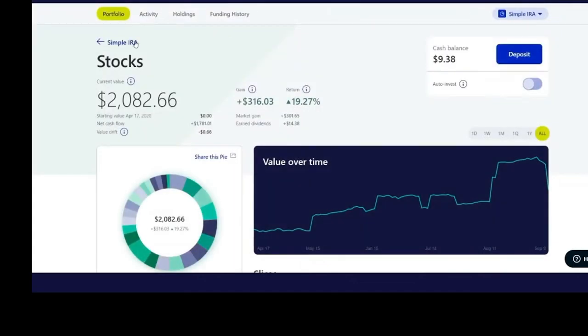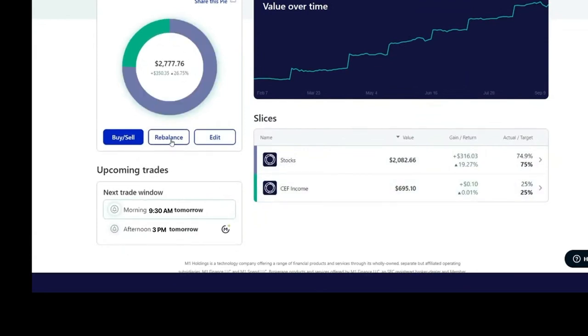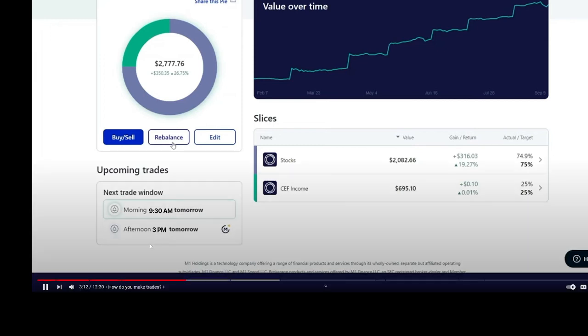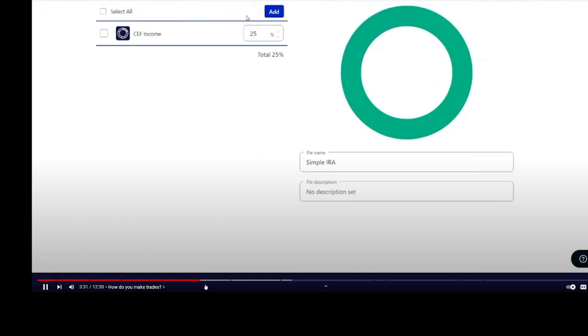Auto Invest will attempt to keep your portfolio in balance, but you can always rebalance manually by clicking the Rebalance button here. When you rebalance your portfolio, M1 will sell from your overweight slices and buy your underweight slices to bring everything back to your targets. If you withdraw money from your Invest account and you don't have available cash in your cash balance, M1 will automatically sell from your portfolio, starting with the most overweight slices. If you remove a slice from your portfolio, M1 will liquidate that slice and the proceeds will be reinvested into your entire portfolio.